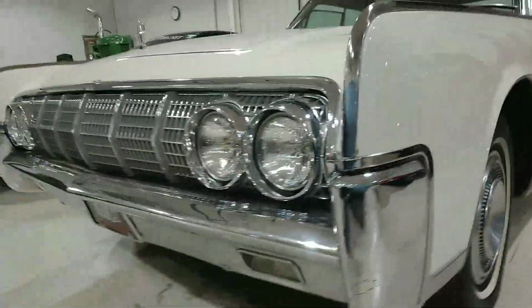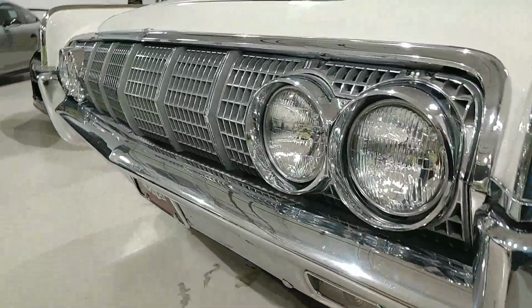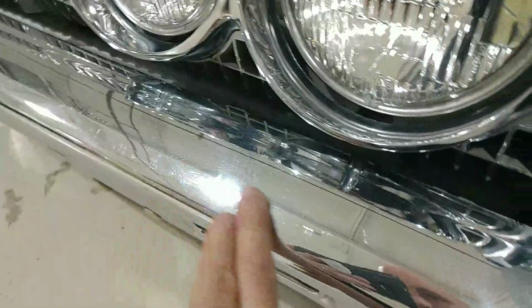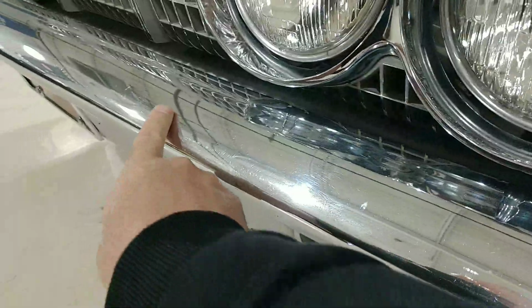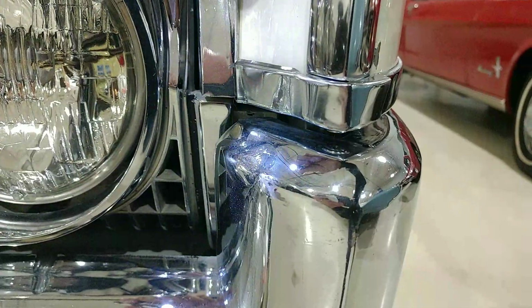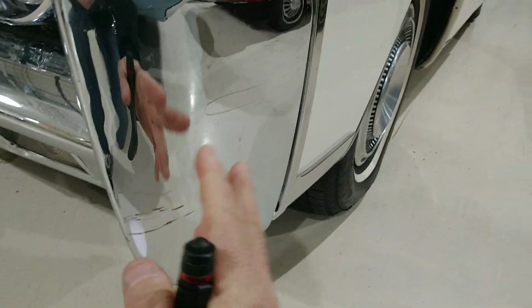So, as you can see here, chrome looks great, right? From here, looks good from arm's reach away. As we get in a little bit closer, we do see it has some light scratches, some swirls, stuff like that. Maybe one small spot like this where you can see it's chipped off a little. We got some gouges right here in the chrome as well.